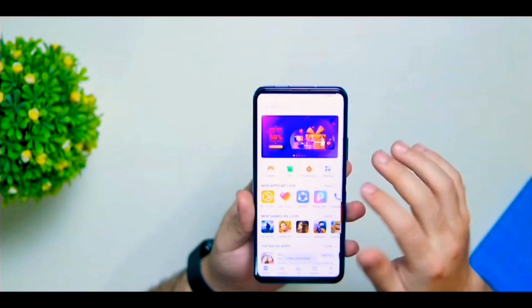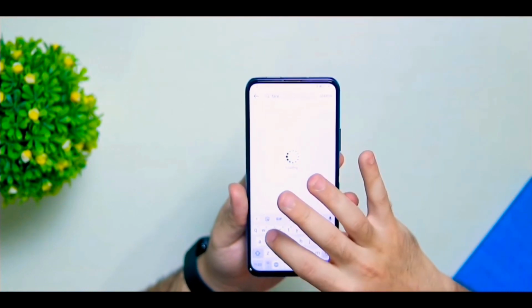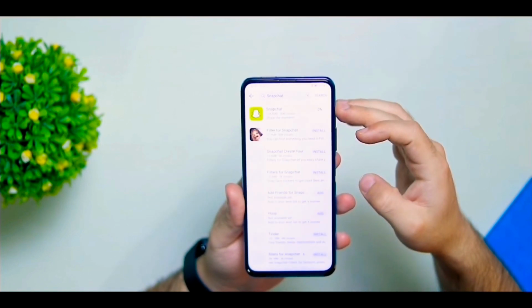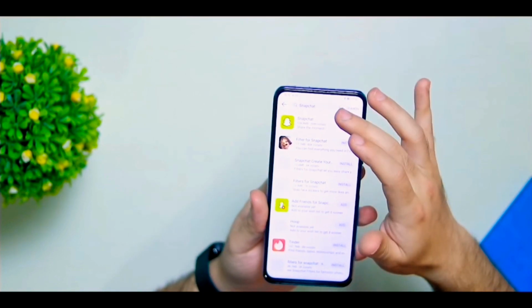Y9A also comes with Huawei Petal Search, where you can search, download, install, and update your favorite apps by just a click of your finger. With all these features and specifications, what are you waiting for guys?